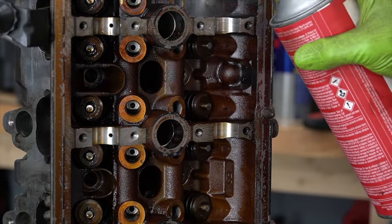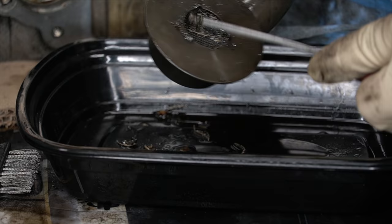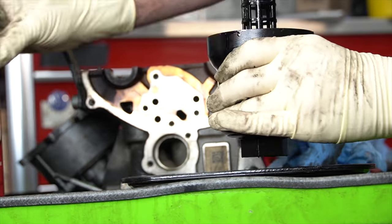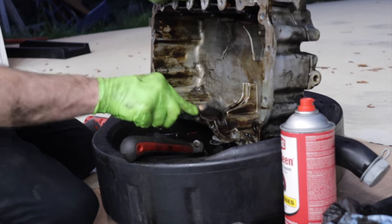Now that we got the guides in, the next several minutes or so are really going to be all about cleaning. And cleaning. And cleaning. And more cleaning. And some more cleaning. And hoping that we got all the metal out of all the parts of the engine.